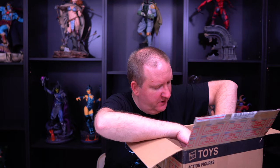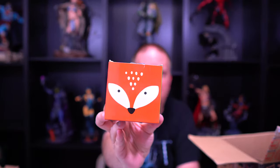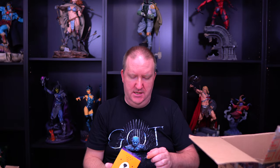So let's see. Oh, there's some more stuff in here. See another little box. All right, and it looks like a little fox kind of, right? It has little animals on the side. No idea what is in here. Look at the tape. Oops, don't want to rip the box. Alright, what do we got? Some paper. Oh, okay. Sorry guys, I'm new to opening things.